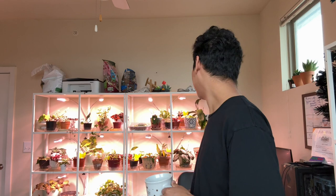So I'm gonna show you guys some planty updates. I guess I'm gonna bring the plants to you because the lighting is really good. Can y'all see? I think it's pixelated and it's making my skin look good.